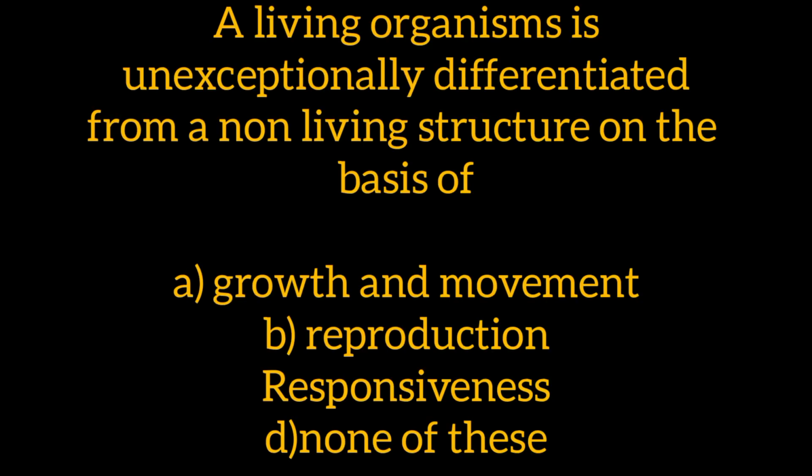Next one, a living organism is unexceptionally differentiated from a non-living structure on the basis of. The options are growth and movement, reproduction, responsiveness, none of this. So the right one is option number 3. Responsiveness is the thing which is differentiating living and non-living structures.